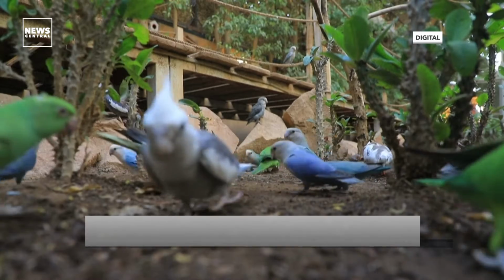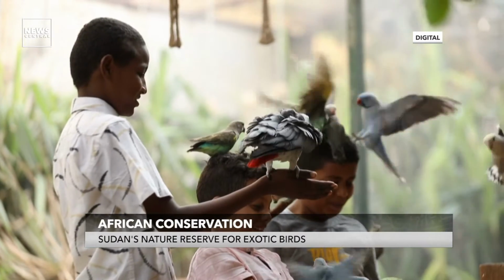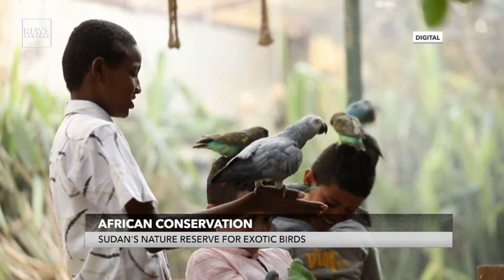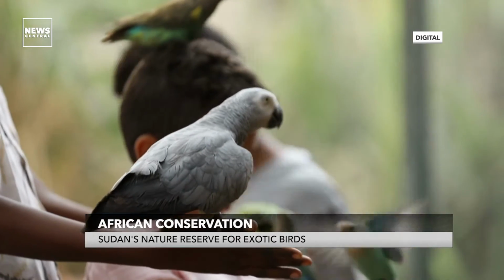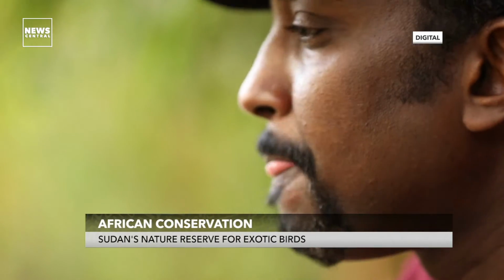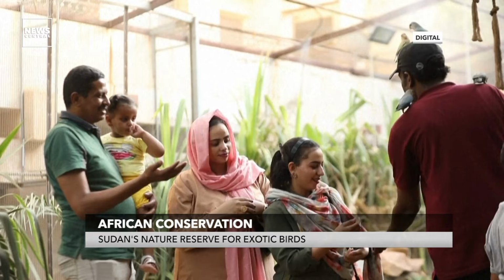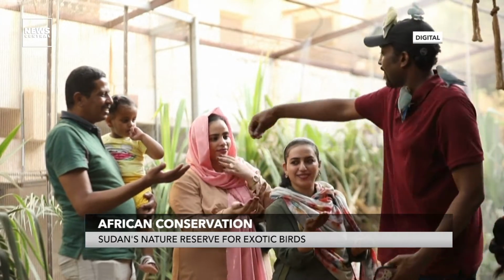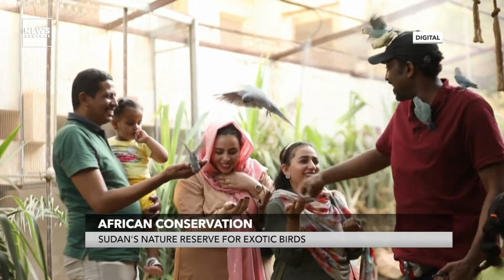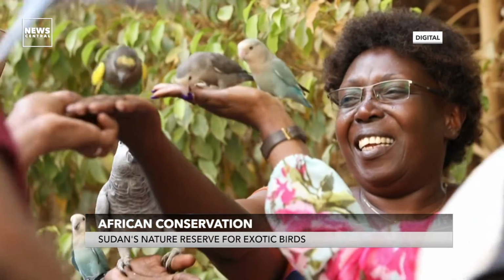Tucked away in the capital of Sudan, Khartoum, a luxurious natural haven awaits dozens of exotic birds from both far and wide. Akram Yehia, the 45-year-old owner of the Marshall Nature Reserve, says he did this project 4 years ago because he wanted to create a very realistic and ideal environment that feels like home to these birds.